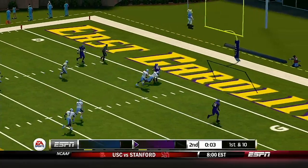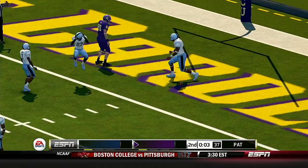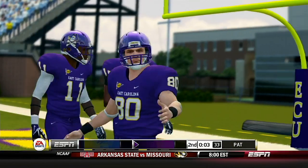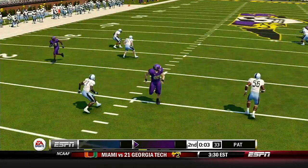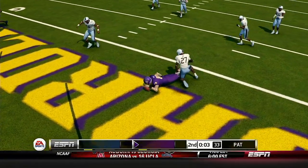He sails it long. Man, open touchdown. And for Green, that's his fourth touchdown pass of the half. This passing attack has been unstoppable. The secondary doesn't know what hit him.